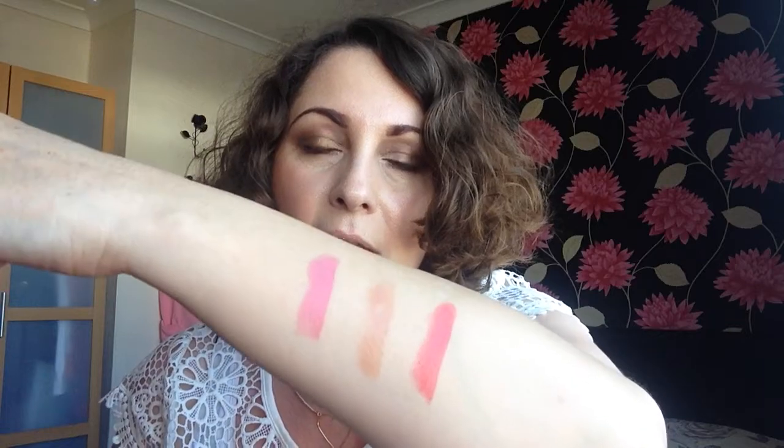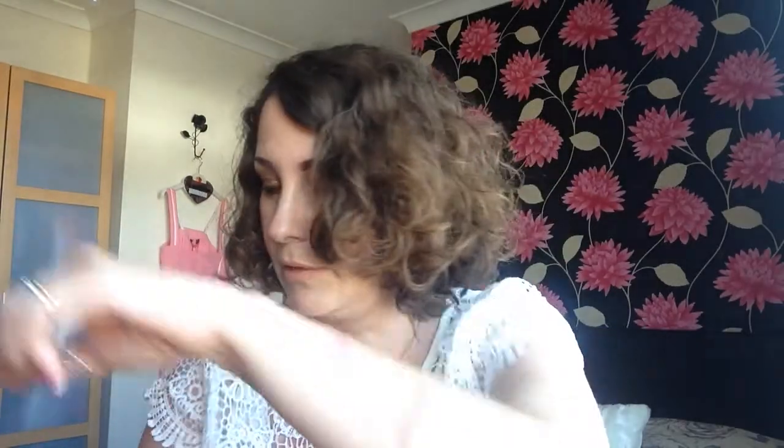Again, as with the other two, it is a matte lipstick, but again, it doesn't actually dry your lips out. Really, really wearable. I absolutely love it, and I'm really, really surprised by these lipsticks. I love them. So I'll just show you those colours again. That one is Blush Brights, Nude Nights and Rabid Rose.